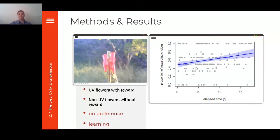And then over time, the sunbirds learned that only the flowers with UV had a reward, and they started preferring them over the unrewarding flowers. So we can say sunbirds don't have an innate preference for or against UV, but they can see UV and they can learn from it and make foraging decisions based on this cue.